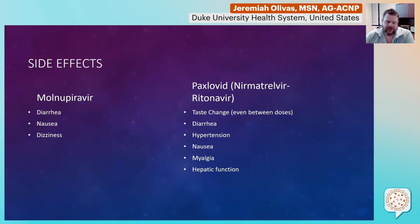And then hepatic function. When this was studied, it's not commonly reported. It's not a common side effect, but there were reports that patients can experience a bump or elevation in their liver enzymes. Slightly elevated liver enzymes or hepatic enzymes don't preclude me from ordering this for patients.